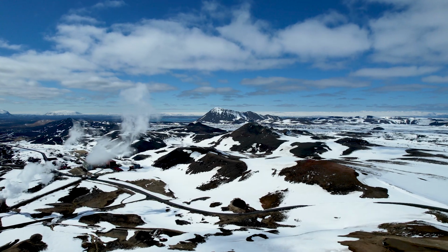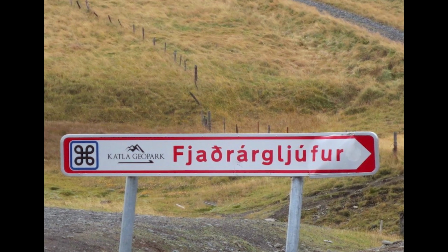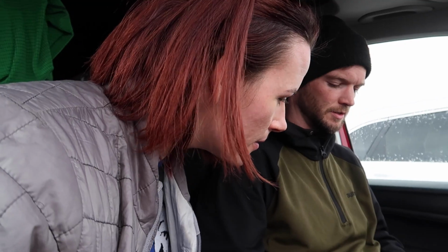Also, I will be doing my best to pronounce these places, but Icelandic is a really tough language with some crazy words, so go easy on me if I mess up a couple times. Stödvarfjörður.